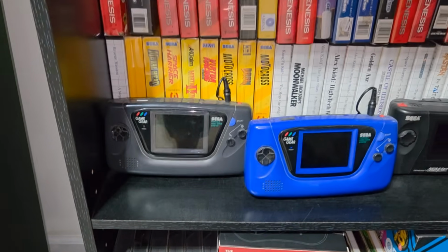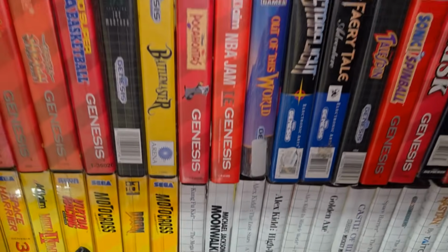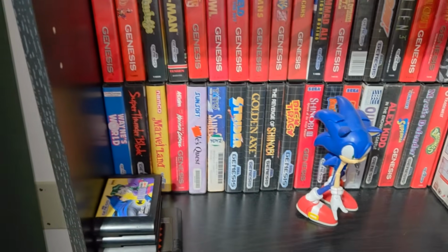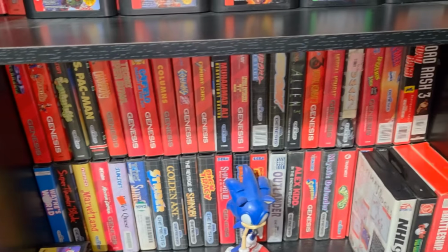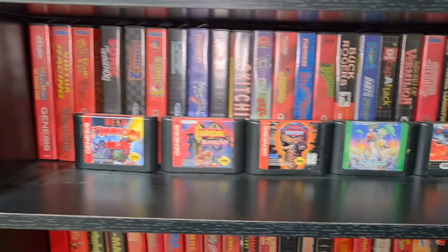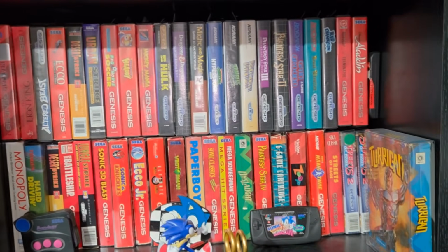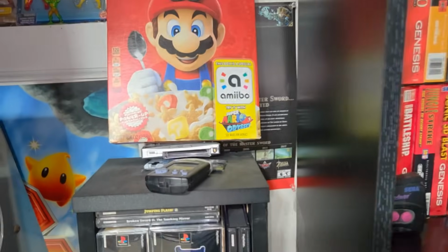The Crystal Xbox, some Game Gears, some more, I believe. Like the Moonwalker and stuff are there. Splatterhouse is probably the best game for the Sega Genesis. Some loose stuff there. Troubleshooter, Skeleton Crew is there. I also have more. I can't even remember what I have in there.